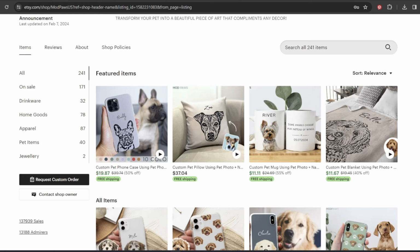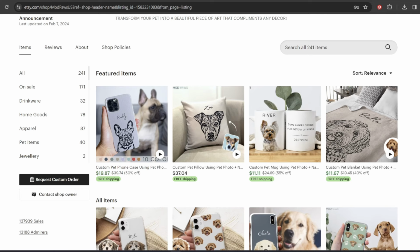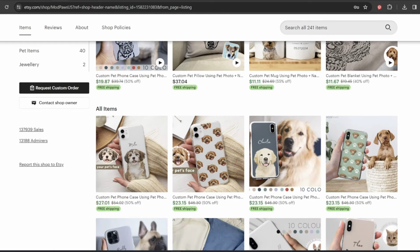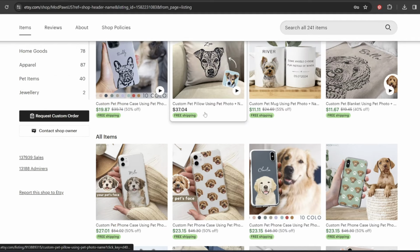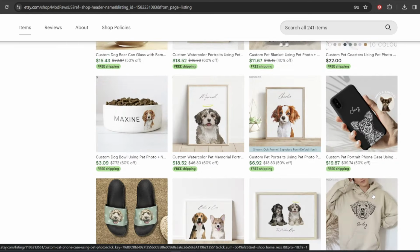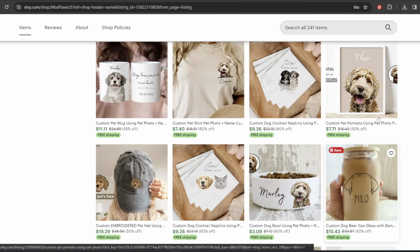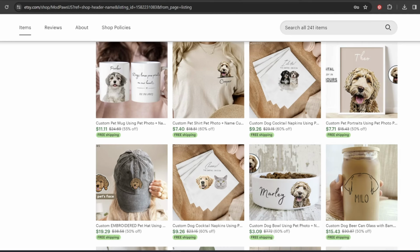First of all, every single listing starts with the word custom, and then it has either pet or cat or dog, etc. So if we look here, we can see custom pet phone case, custom pet pillow, custom pet mug, custom pet blanket. If we go down a little further, custom pet phone case again. We can see really repeating that whole thing throughout their store. They do have some slight variations like custom watercolor pet, custom pet portraits, custom pet hoodie, and it just continues on using those same keywords.